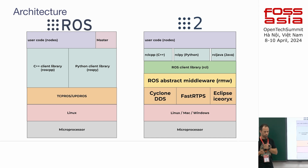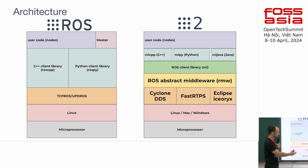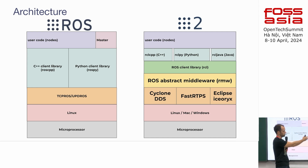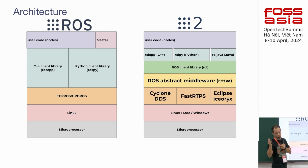So you have nodes that talk to each other, and then at the communication layer, basically the idea is that in ROS, we had a ROS core thread that was in charge of the communications between these nodes, and that was becoming a point of failure. The approach the developers brought in is to use something called DDS, and at this layer we now have the ROS abstract middleware that allows us to use different implementations of DDS, right? DDS is a standard, and there are many implementations of this standard that can be easily changed just with an environment variable.